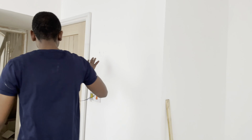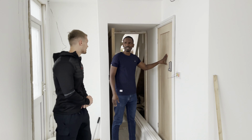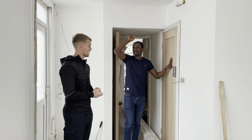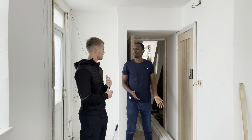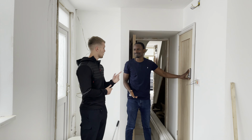Good question. Okay, you see this room? This room here would be for the office room upstairs, right? So whoever's going to use that office would use this, or it would be a communal bathroom, right? This is a shower and a bathroom. I can't remember the code, right?